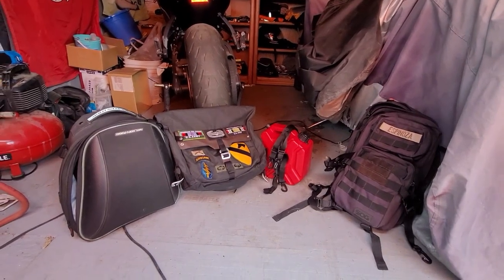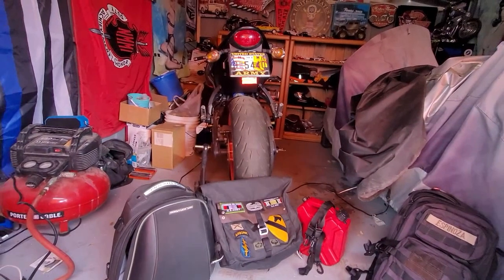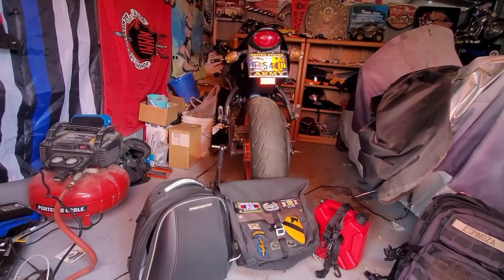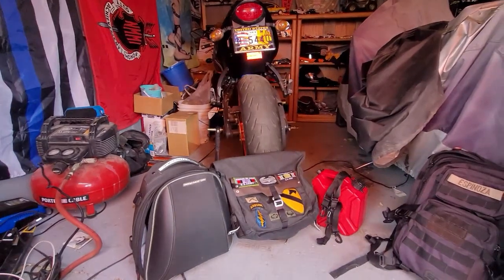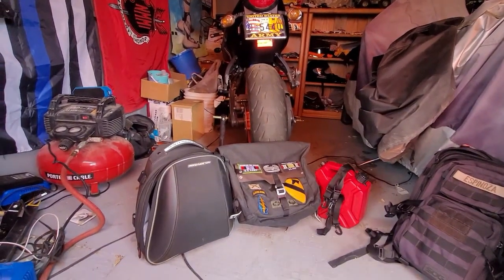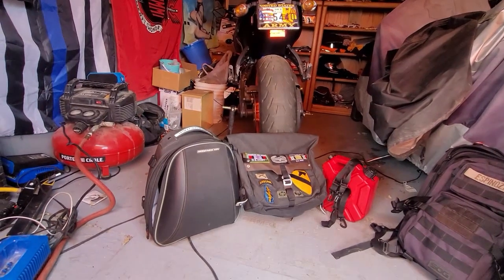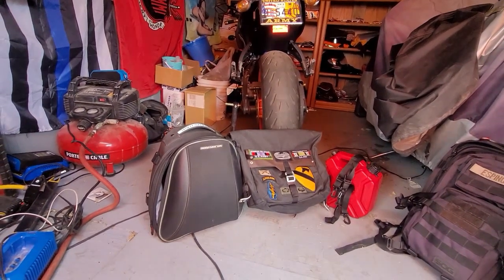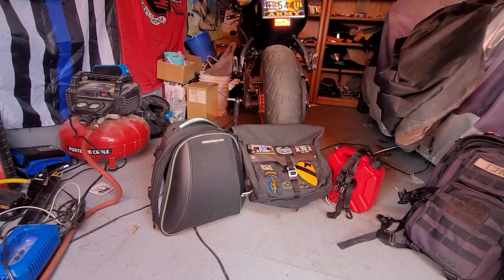So that is what I am going to secure the fuel can to my luggage rack with. And then to the left of that is my Nelson rig that I used to have, or that I probably still put on my Buell whenever I ride my Buell, which I don't do that often. But I usually ride my Buell with that Nelson rig on it. And I've put it onto the Indian, and it fits perfectly on the pillion of the FTR seat.